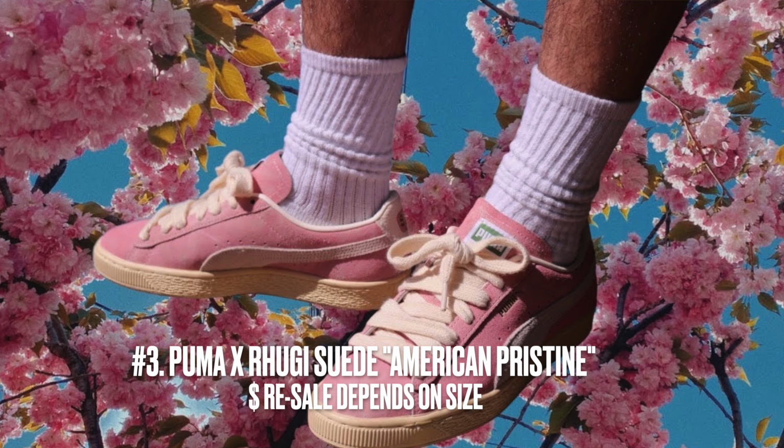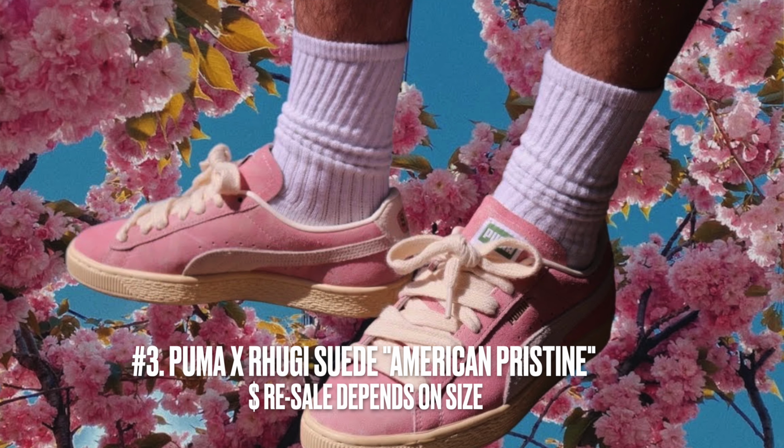Coming in at number 3, we have another underrated sneaker, kind of a sneaker collab that really just came and flew exactly under the radar. I don't see a lot of people covering this specific colorway, and I did a full detail review on these, so if you guys are interested in watching that and seeing how these look on foot, check the link up top. We have the Puma collaboration with Rouge on the Pink Suede.